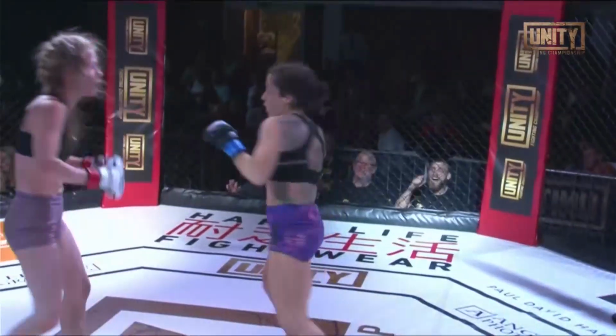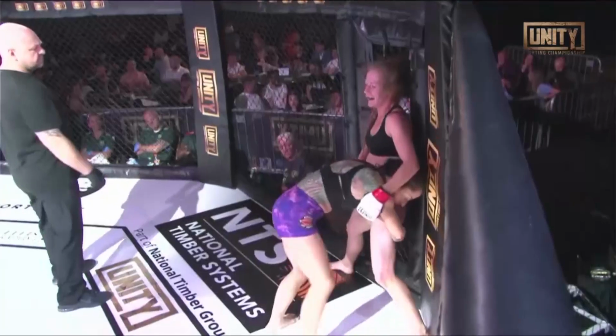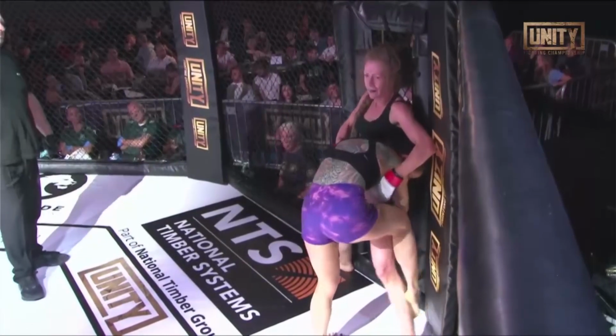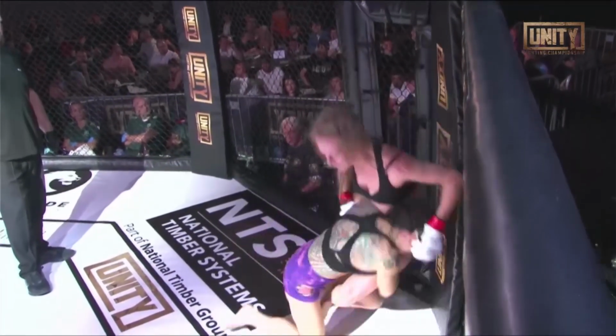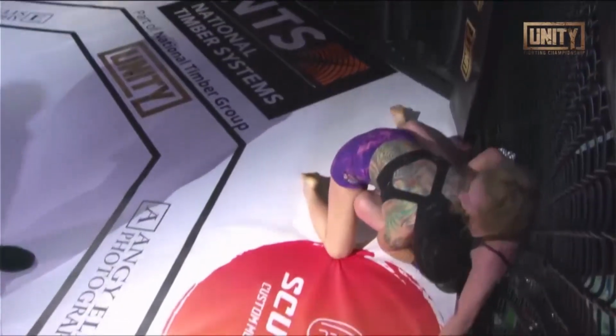Good shots coming forward from Anna, but that head movement's got a little bit more sloppy. You could see Nicola there with a bit of a grimace on her face. She's starting to tire a little bit. That was a good attempt. Very nice takedown there. Very well done. Hook the leg.